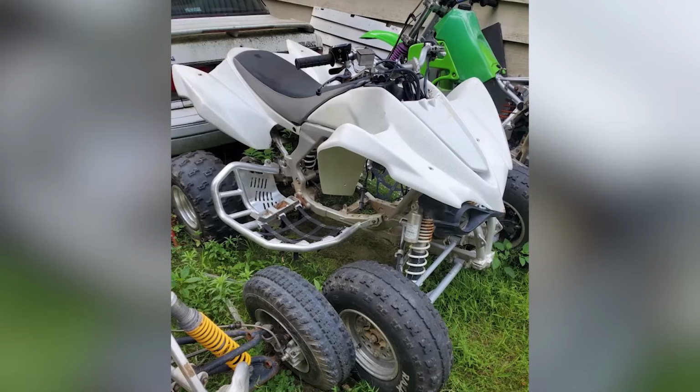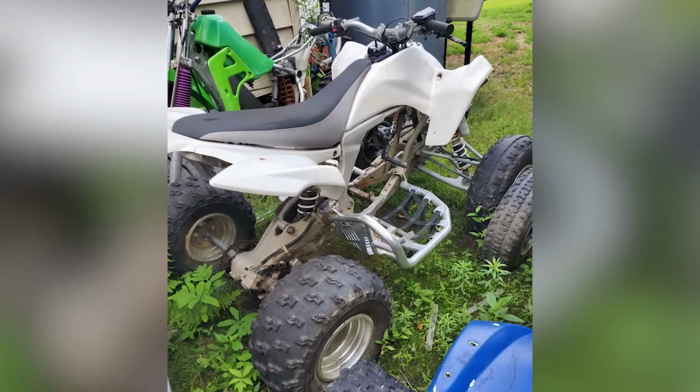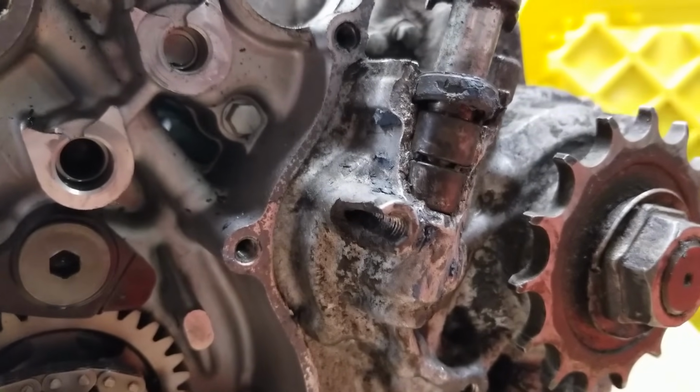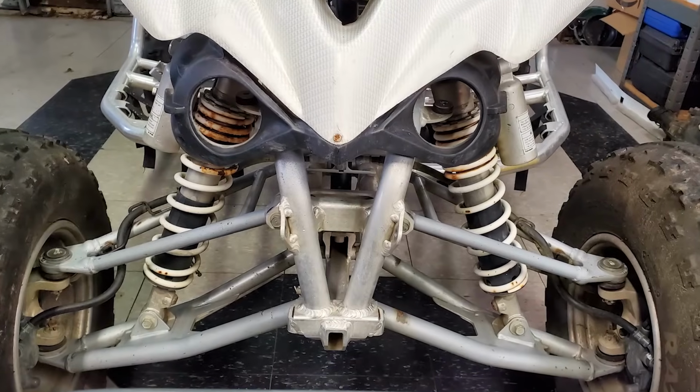It's been sitting outside in the grass for God knows how long, collecting moss on the frame, and the rest of the engine parts have been sitting in bins for probably years. I can already tell it's going to be fun because I see cracks in the cases and just a number of other problems that we're going to have so much fun fixing.